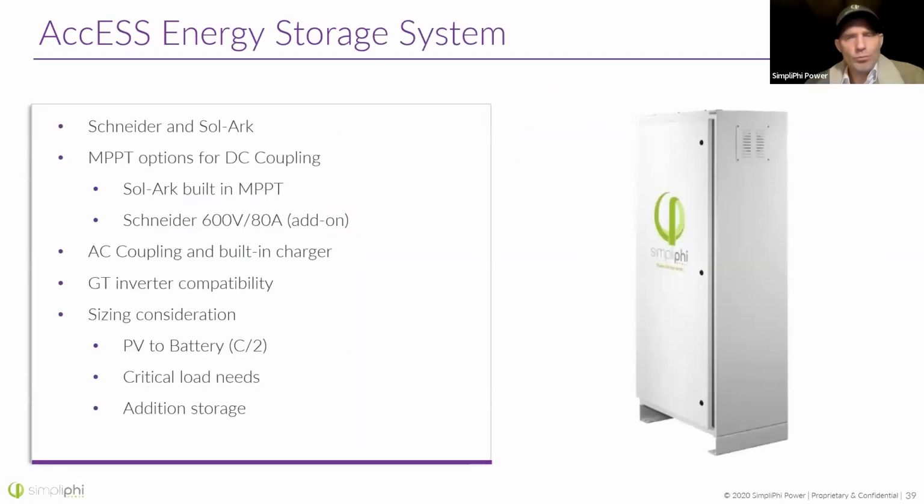Thank you. Okay. This is our Access energy storage system. In an Access system, we're putting both the batteries and the inverter inside an outdoor rated enclosure. This is really plug and play, a quick way for installers to put an ESS system into a homeowner's house. It works great for AC coupled systems because everything is already outside. So this is an outdoor rated unit where everything is ready to go. You mount this on a concrete pad outside the house, near a critical loads panel and connection to the grid.